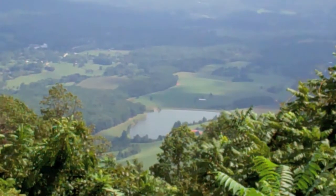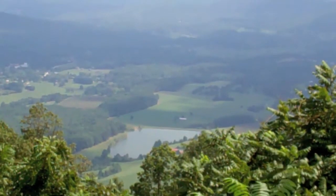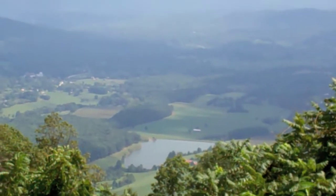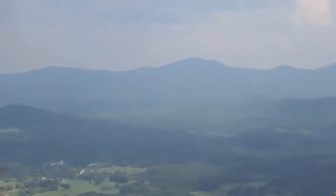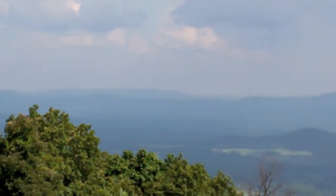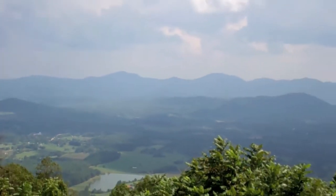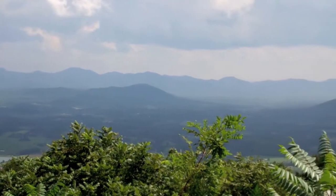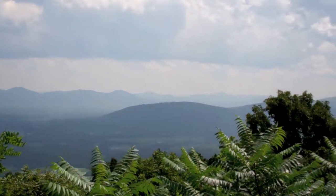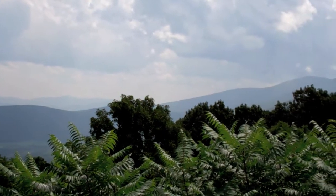Well, we're at about mile marker number 2, and what you see below you there is the lake that supplies the irrigation for Afton Mountain Vineyards, and you can probably see a little bit of the vineyard there also. But I just wanted to give you a little bit of a panoramic view from mile marker 2. This is an overlook, and I'm sure that as you look through, there's a little bit of a sun glare, but I hope that you can get the gist of the idea and see what's out here. So we're going to move on from here and continue the process.